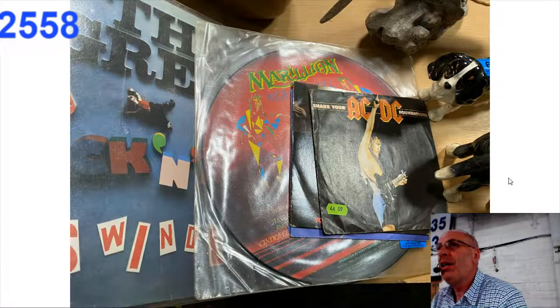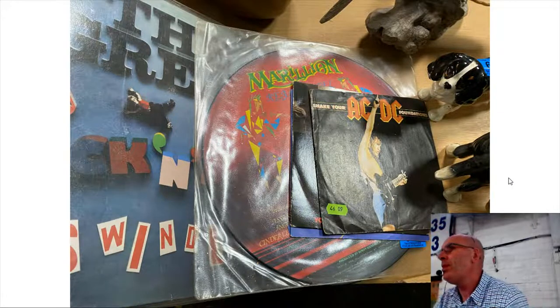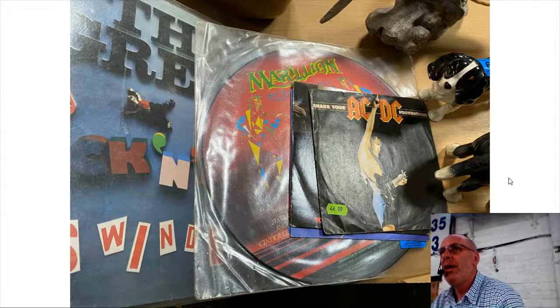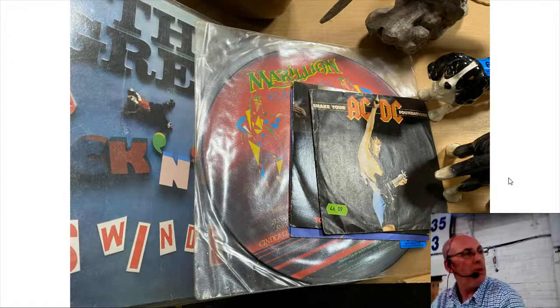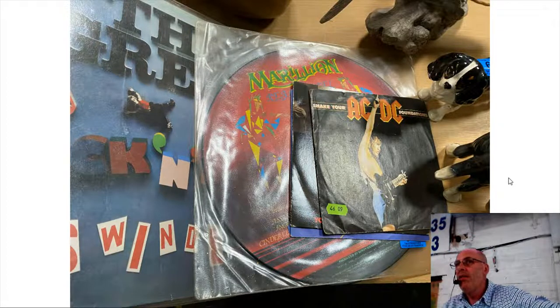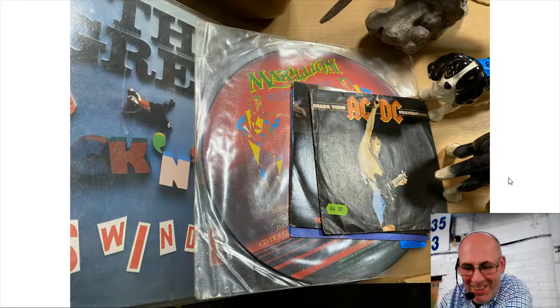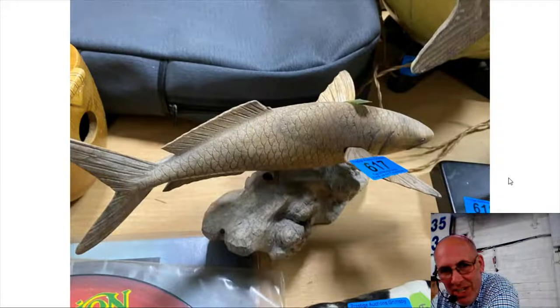Start me 20. £20 on this one. I think it'll get close. £20 anywhere. Start me 15 to start me then. 15, 10 on bid. £10 on bid on the book. 10 bid and 12 anywhere. £12 anywhere on these ones. £12 anywhere. Selling this one away then. 12. And I'm out. 12 bid. 14 anywhere. £14 anywhere. Selling away then at £12. £12 to number 1197.